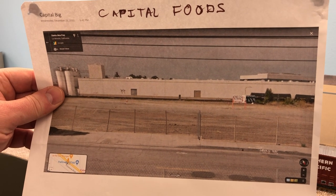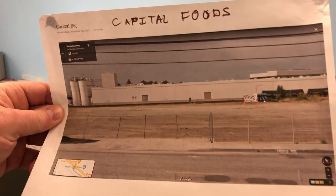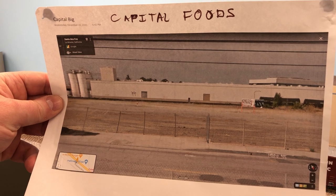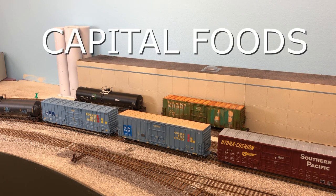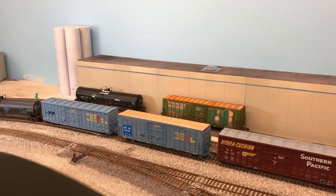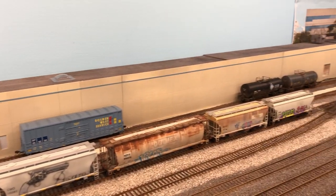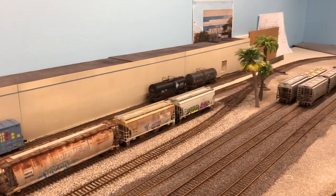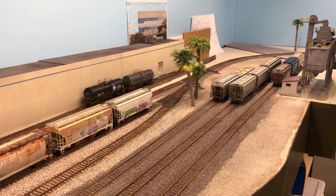So the next stop, which is really not a stop, it's just right behind this area, is Capital Foods. See here, this Google photo is about half of the building. So this model that I scratch built out of the Walther's modern concrete warehouse kit is almost prototypically the same length. I still have to do the office down at the end there, where I have the cardboard over the trees.